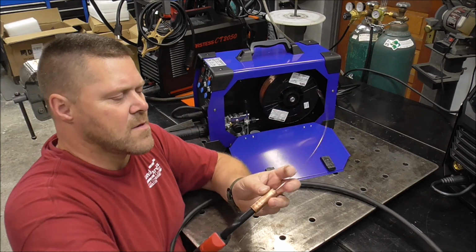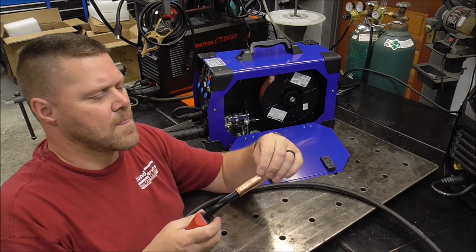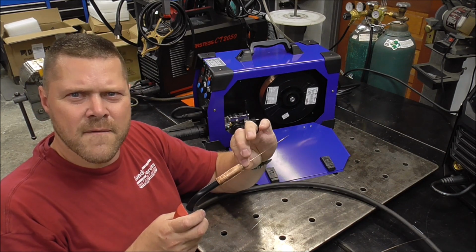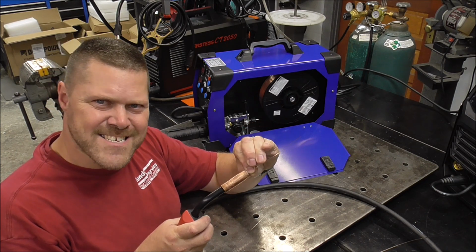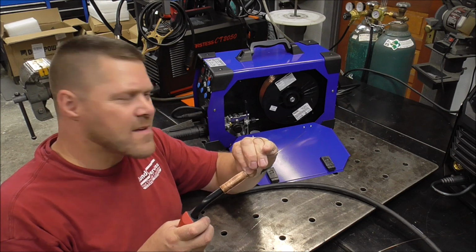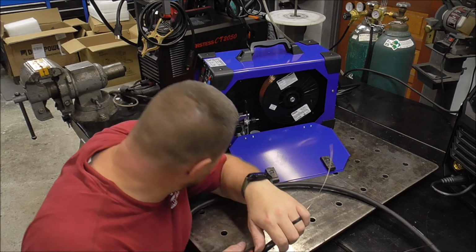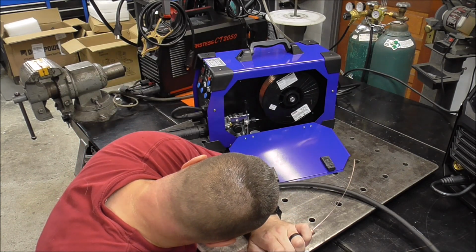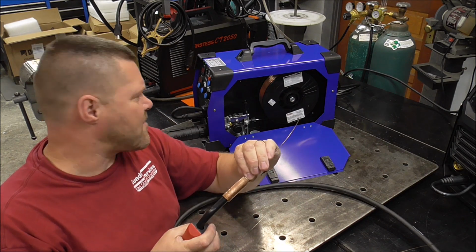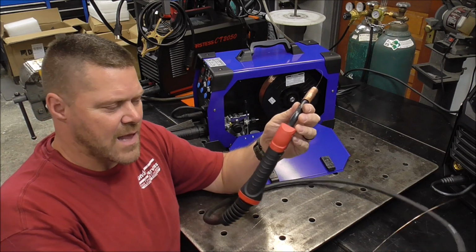Watch. Let me cut this off again. So I'm going to pull the trigger. It's feeding. I can just stop it. Okay, but I got to squeeze super hard to stop it. That's what you want, right there. That's actually set perfectly right out of the box, and it looks to be about 2 3/4, 2.5. That's a good setting with this gun and liner in it.